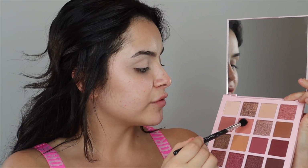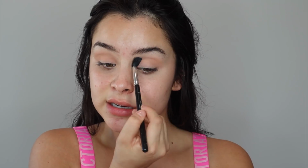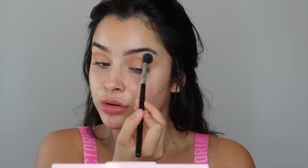Something about this shade right here is calling my name. So for the transition, I'm gonna mix this little baby right here and add a little bit of this. So far, the base is amazing, and these colors are super juicy and very blendable. The cool thing about doing your eyes first though is you can be as messy as you want. Okay, I'm gonna make this transition a little deeper. I always do kind of a mix of transition and crease at the same time.